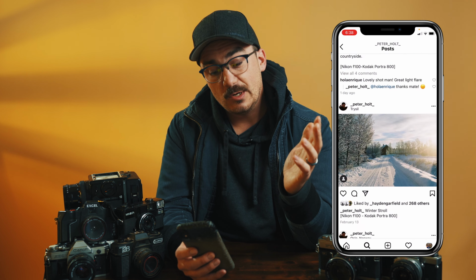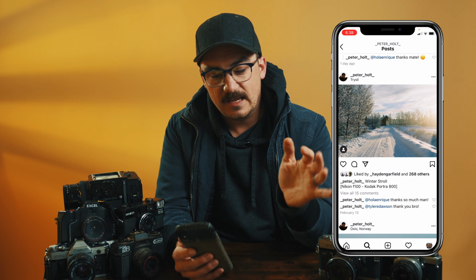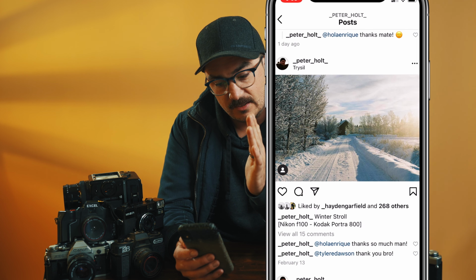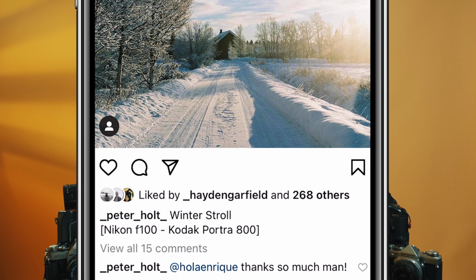His second shot, just one past that one, actually gives me a very similar vibe to the first one. He has the building center frame here. The light's coming from the opposite side this time. You can kind of see that mist in the air that is causing a light flare on the right side. The shadows are just like goosh, goosh in this photo. Absolutely love it. Again, Nikon F100, Portra 800. Peter Holt, you are killing it, and I absolutely love your work. And you guys should go follow him.